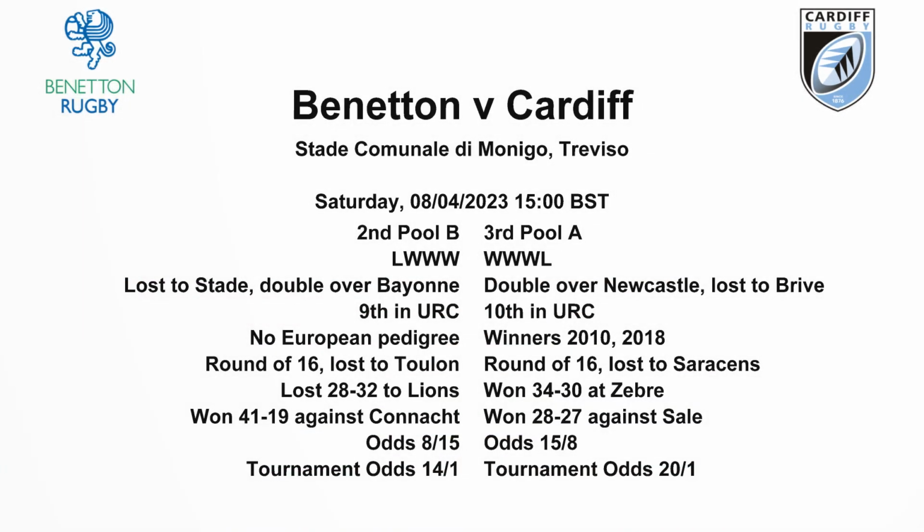Next, then, we have quarterfinal 2, which is Benetton versus Cardiff. It's on Saturday, the 8th of April. Kickoff is 3 p.m. BST. It's at the Stadio Comunale di Monigo in Treviso. It's second in Pool B versus third from Pool A.